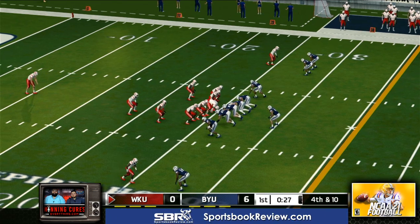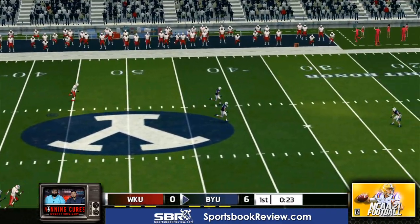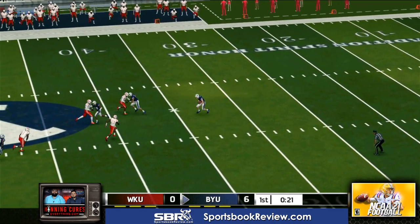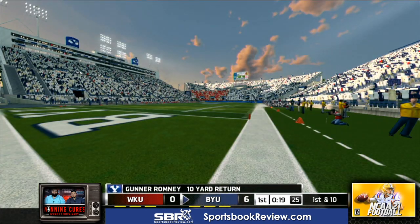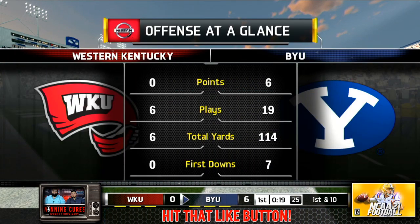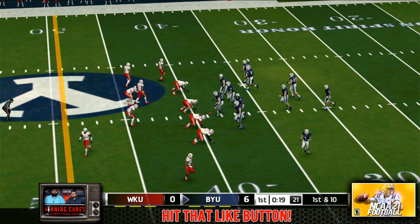Haggerty awaits the snap. Oh, excellent punt. He makes it out to maybe the 39-yard line. This offense is just going to be kicking themselves. They're moving the ball very well. In fact, they're getting into their opponent's territory. The only problem is they're not finishing off the drives with touchdowns. They're having to settle for field goals. That could eventually catch up to them.